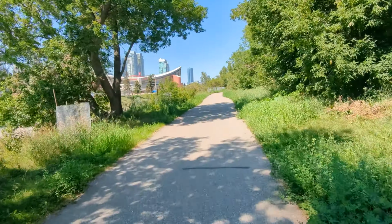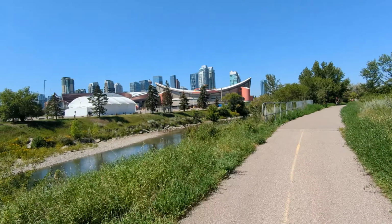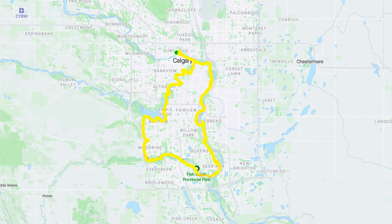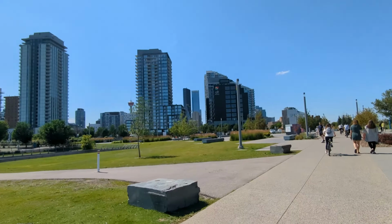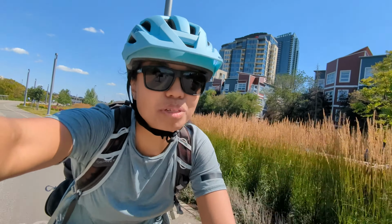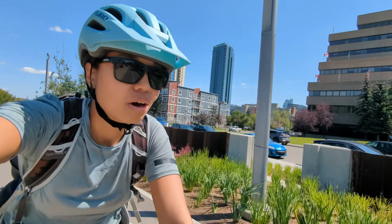Towards the end of the loop, you'll get this very nice view of the Scotiabank Saddledome with the downtown skyline right behind it. And just like that, we find ourselves back in downtown. I hope I was able to show you what the loop is like. I personally think it's quite beautiful, goes through a lot of parks, always by the river. Now back in the car.